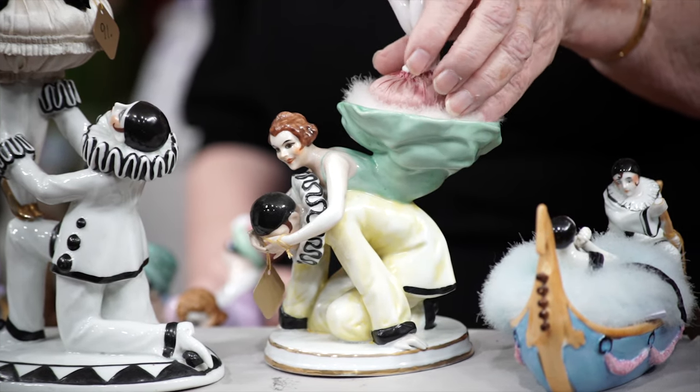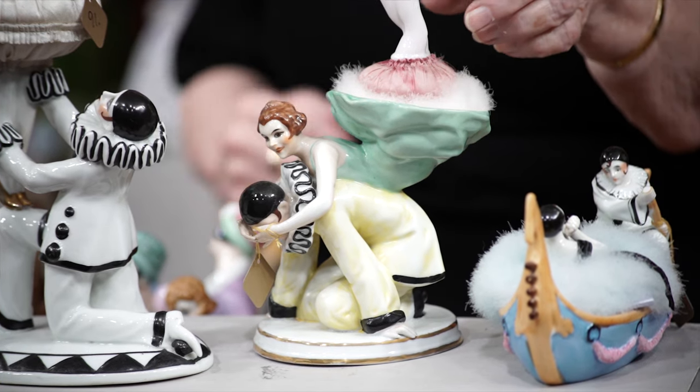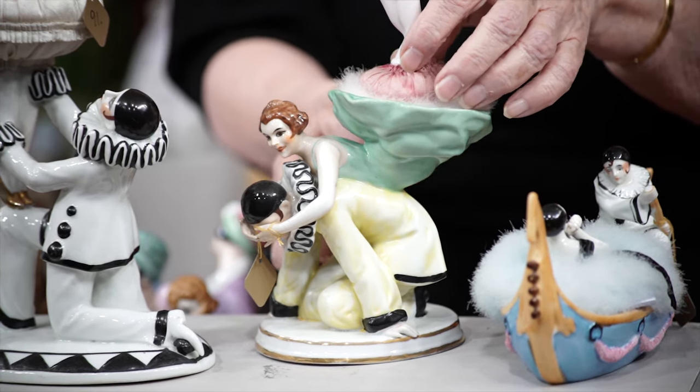Many people specialize in just collecting these different Perrault figures, and you could, and there are so many of them, they're all so wonderful.